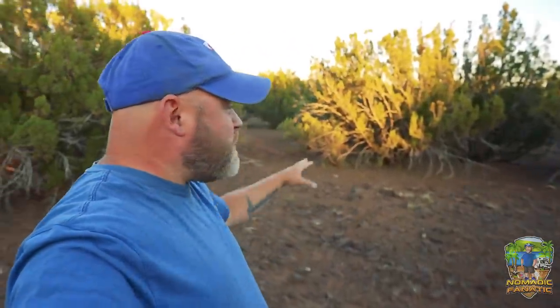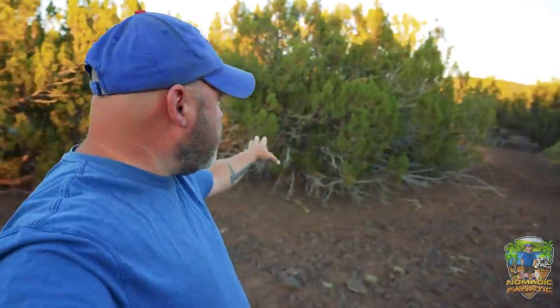Coming to you from 7,000 feet here in the White Mountains Show Low area, at my off-grid property. We are going to be talking about these shrubs, these junipers that are all over the property, and the big change that's going on. I do still have a full camp over here, which you will see, but these are what they look like. They kind of just look like weeds.